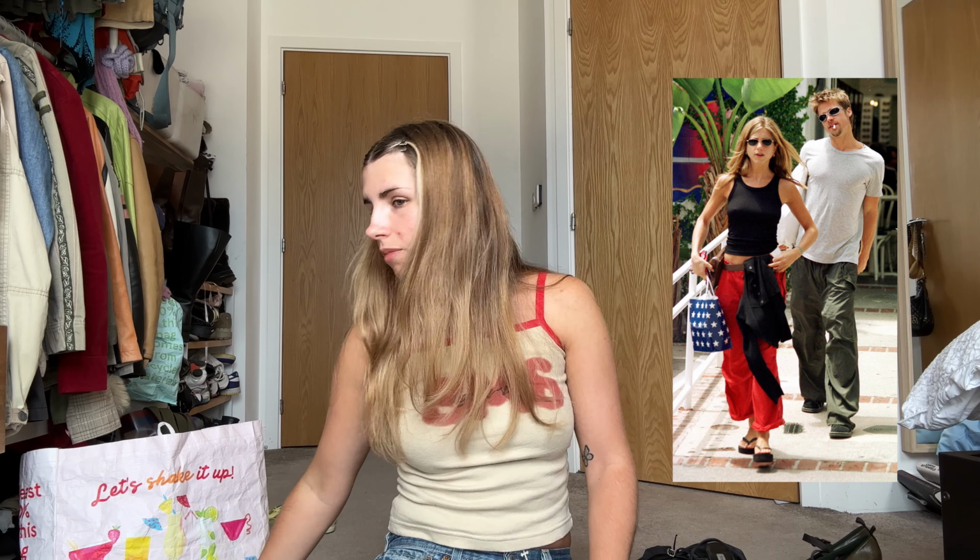For summer, a pair of black flip-flops. If you look at pics of Jennifer Aniston in the 90s, she always used to wear platform black flip-flops. They're just really simple and they just look good with everything. So I've lived in those this summer. Dresses, skirts, trousers, literally everything, they look so good with.